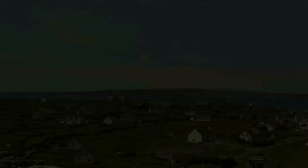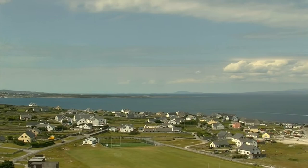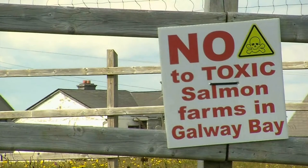In Galway Bay in particular, there's been a lot of debate about whether there should be a salmon farm located. What would your recommendations be?